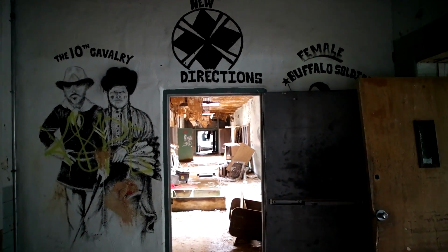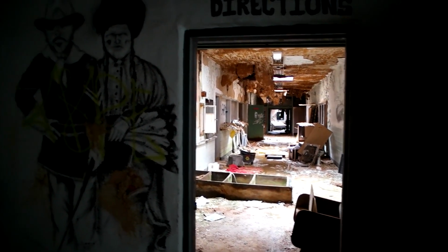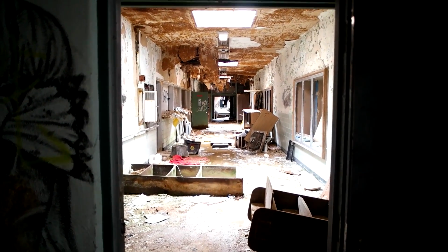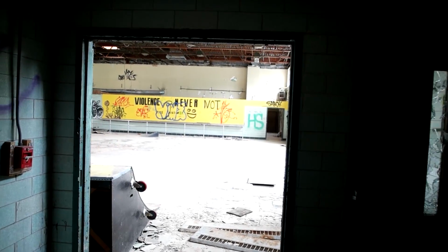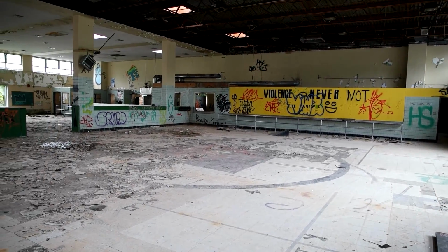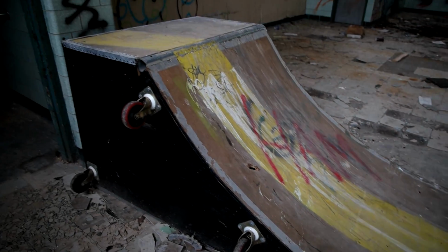Whoa, it's like we're in a whole freaking new part of the building. How is this side so destroyed compared to the other parts? What the hell? Look at this. This part doesn't look bad at all. And when you switch over to this side, it's like, what the hell happened? It almost makes me think that this part was an extension. This is like a newer area compared to the other area. Well, what the heck is over here? Is that a ramp?